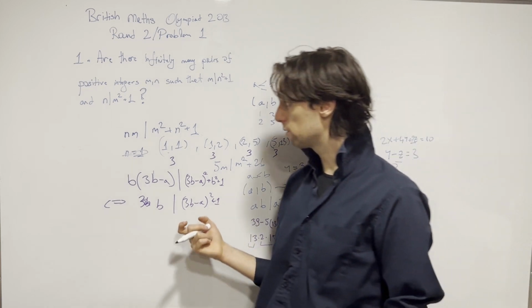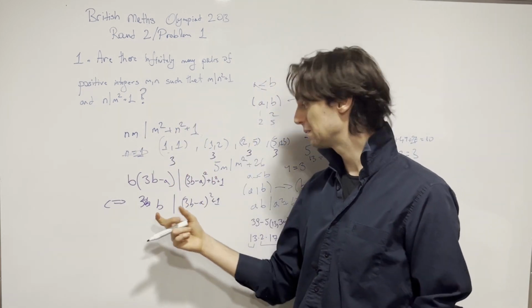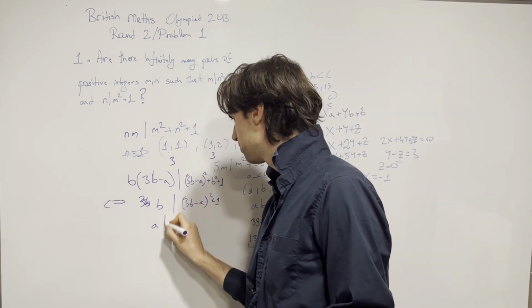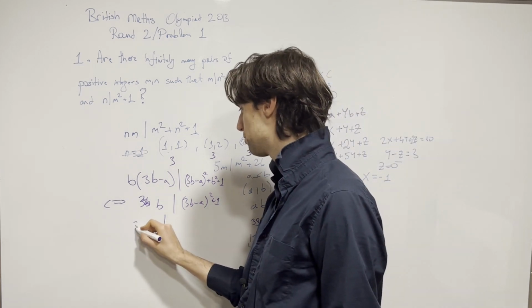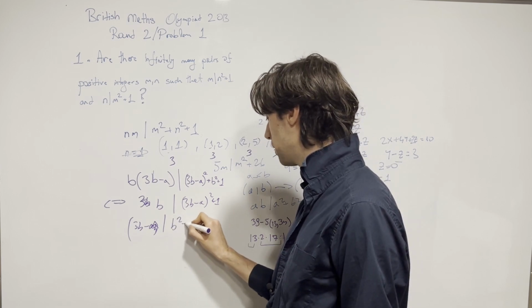Now I'm moving here from one thing to two things. Why? Because now it's simpler. Because now I'm using something I know from before. And if I have A, I have A needs to divide, or here we don't really have A. We have 3B minus A needs to divide B squared plus 1.